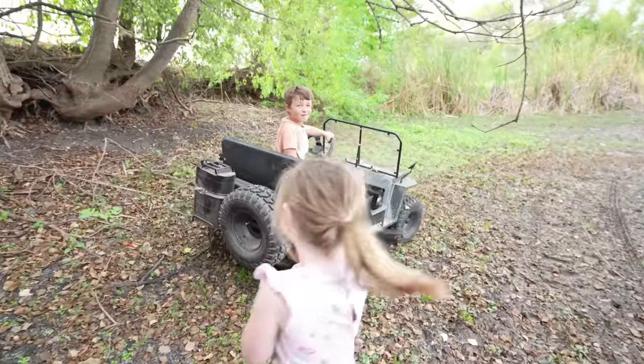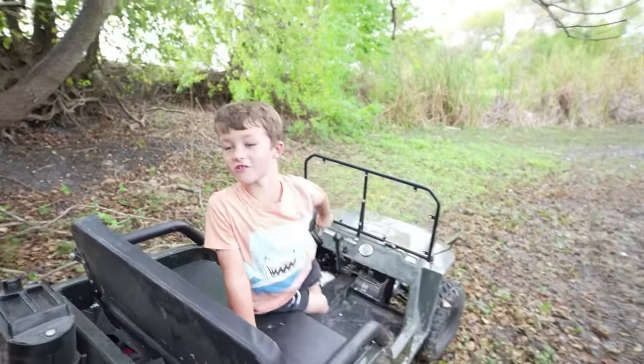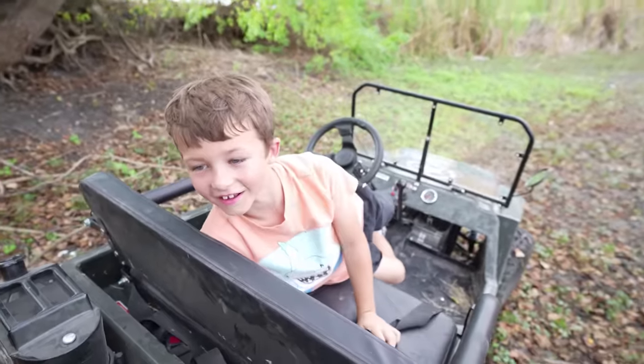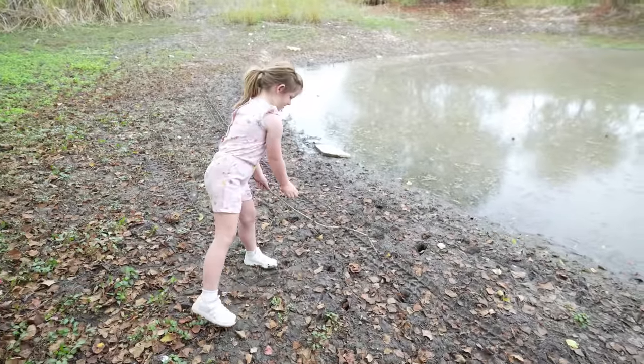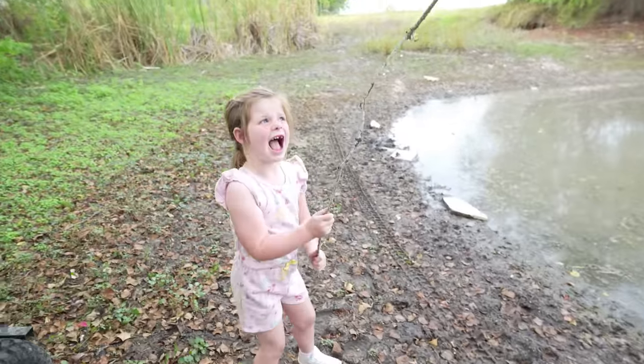Whoa! Good job! I thought you were stuck there. I was just joking. You're just joking? It looked like it was stuck. You're all the way in the water. Hey, good job. Your stick is stuck? Throw it in the water, Holly. Get rid of that stick.